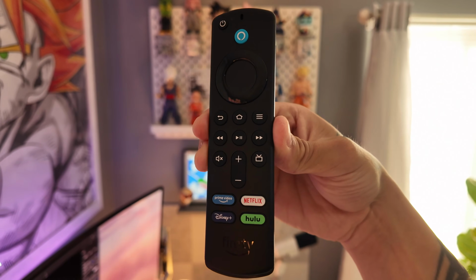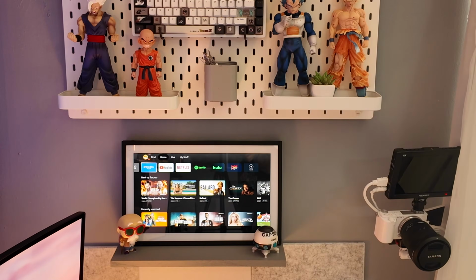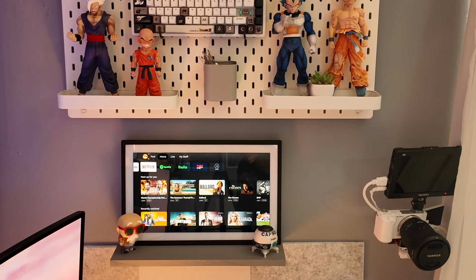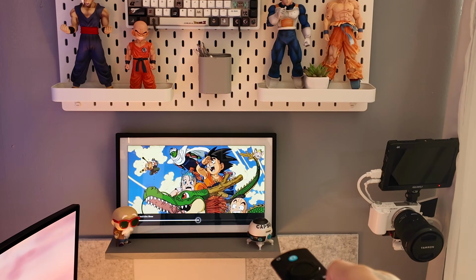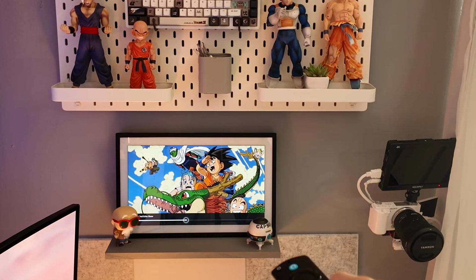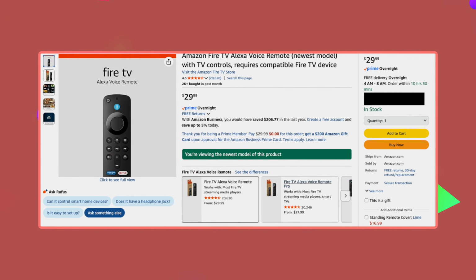By the way, a perfect companion for the Amazon Echo is this remote. You can use Netflix, YouTube, Max, whatever you want. I pretty much just use it to have something playing in the background while I'm working, and of course you can control the volume as well. It is somewhat pricey though, coming in at 30 bucks.